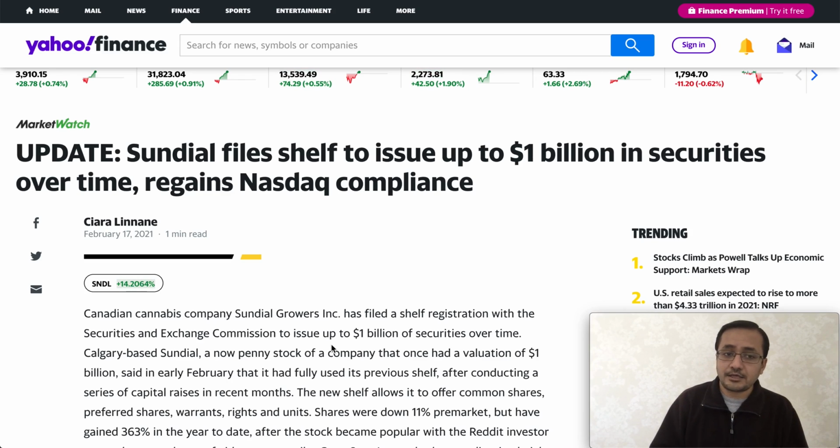But it's a good thing that the company has prepared themselves so that they don't have to run at the last moment and they can take advantage of the market condition, the stock price, and other factors based on how they want to raise the capital.